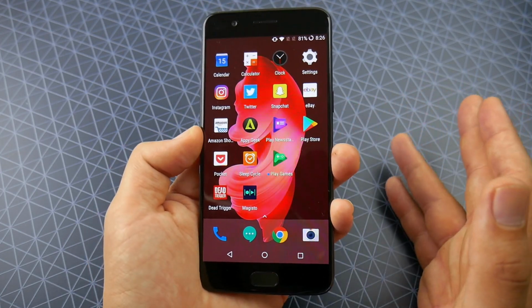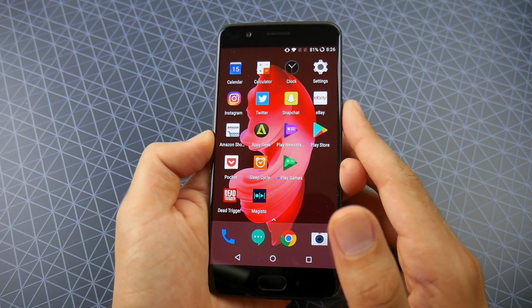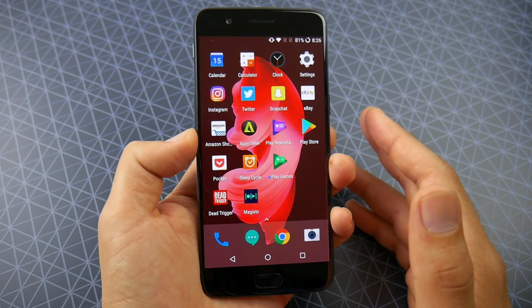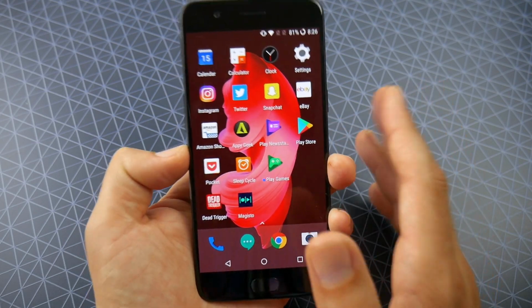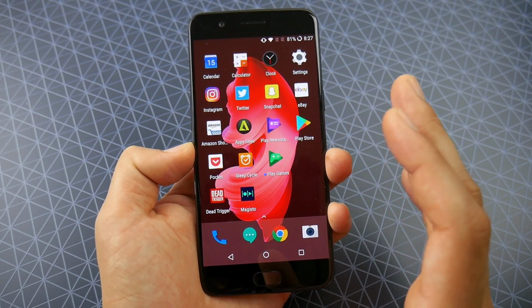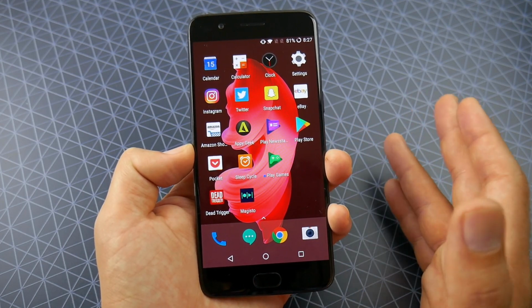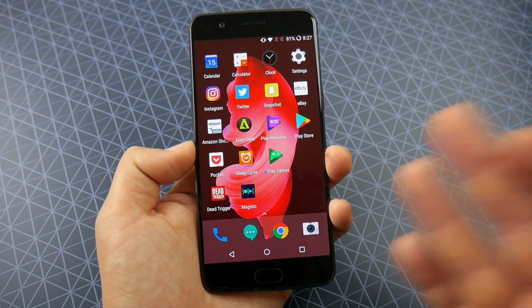Overall though, the OnePlus 5, it's been fantastic. I've loved the phone in the past week. I don't see myself not wanting to use it anymore. Definitely going to be using this as one of my main Android drivers. I don't think it's quite as good as the LG G6 or the Galaxy S8, but man, for the money, this is the best phone money can buy, I think, for $500. There's pretty much no other phone out there in this price category that gives you this much.